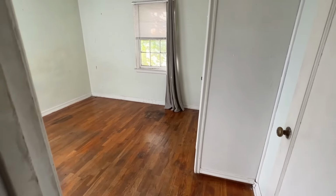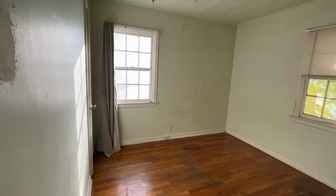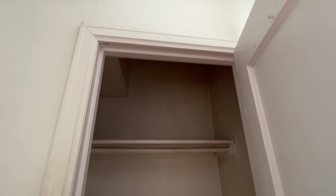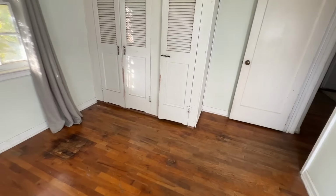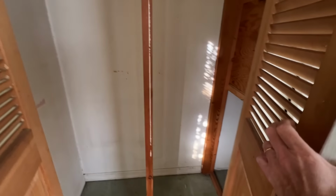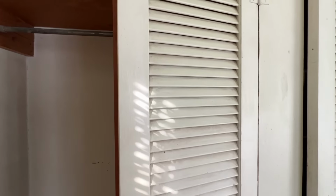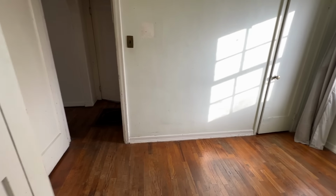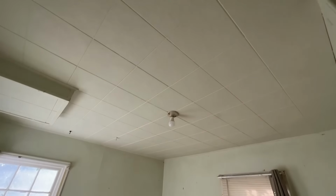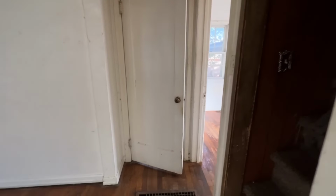Anyway, you have a bedroom here with south-facing window and west-facing window. There's a closet here. And then over here you have another closet, which I'm not sure why they have two closets, but they do. I suppose it's the master, his and hers. Could be all torn out and make the room a little bigger. Ceilings have these old school tiles throughout. They're in here as well.